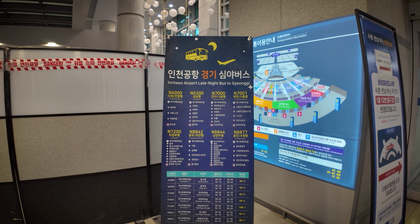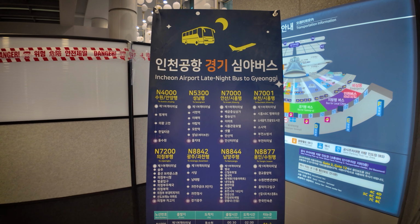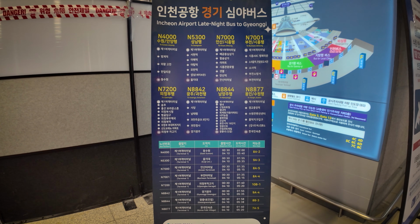For those of you arriving later in the evening, there are limited options as far as the bus goes. However, there are late night buses to Gyeonggi-do. You'll want to check the signage in the terminal for more information.